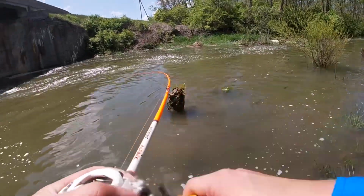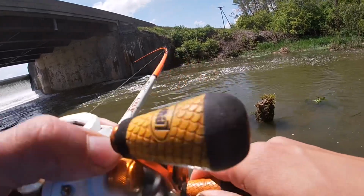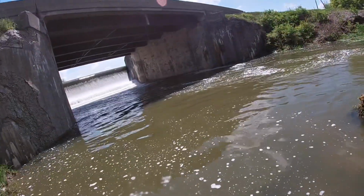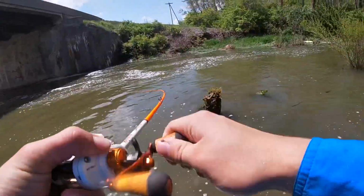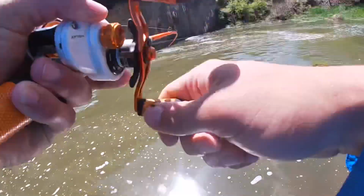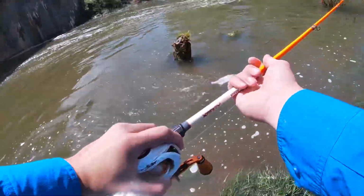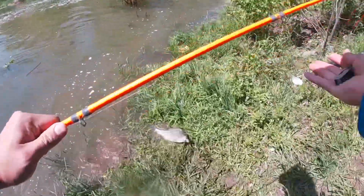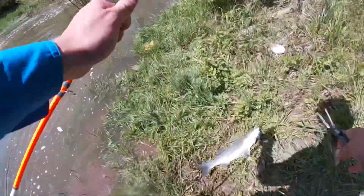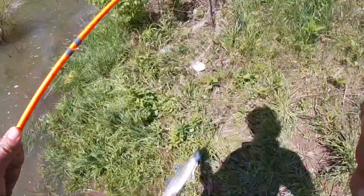Another one. Coming at me. Oh, yeah. Yep. Another good one. Good fish. This is awesome. This is just flat out awesome. Did not expect this to happen today at all. Then I come here, catch two right off the bat, and I'm like, yep.